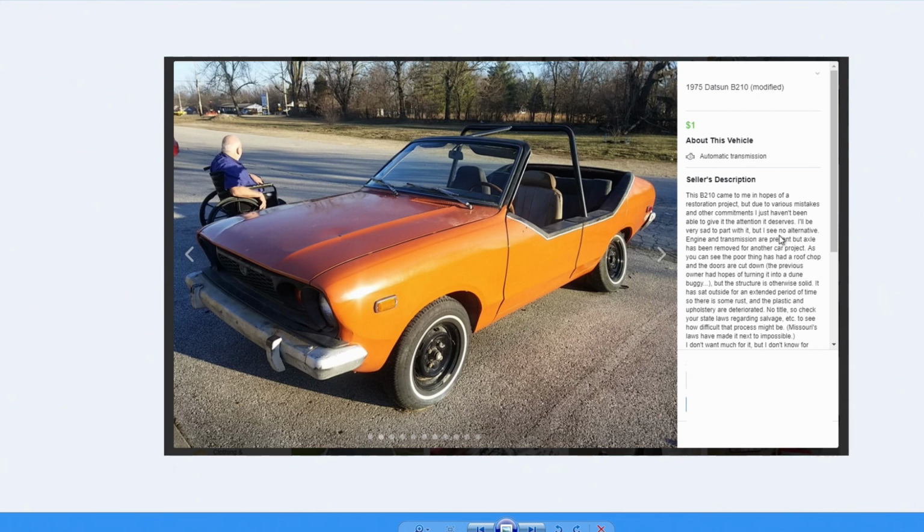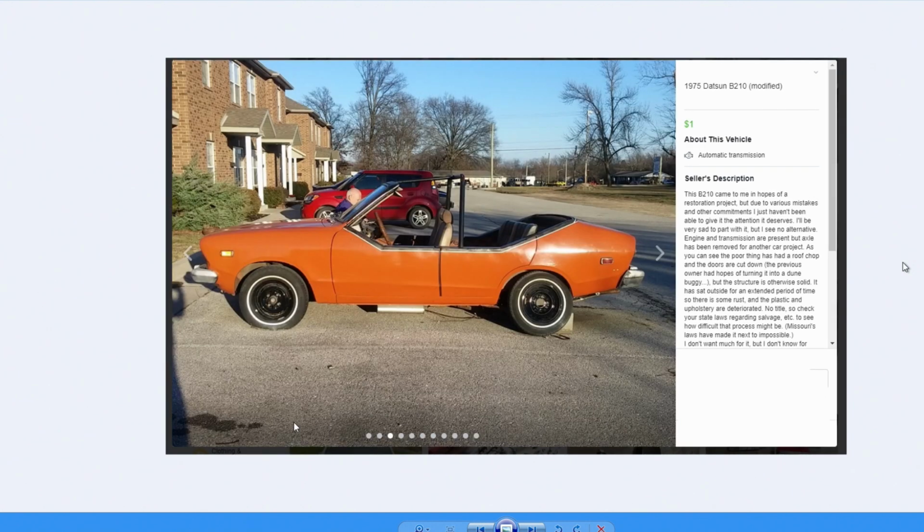Engine and transmission are present, but the axle has been removed for another car project. Oh, okay. Here's where they got saved. As you can see, the poor thing has had a roof job. So obviously they were not responsible for this. The seller realizes something terrible has happened here, but not sure why you're selling it. Needs to go to a scrapyard. Why would you buy it in the first place? For the axle, apparently. The axle, probably, yeah.